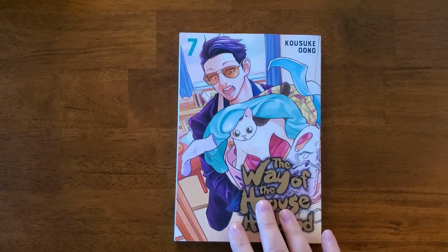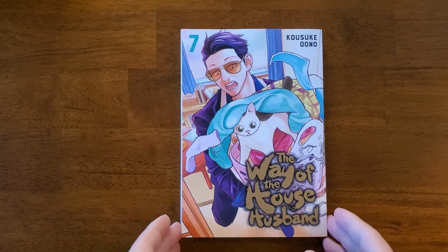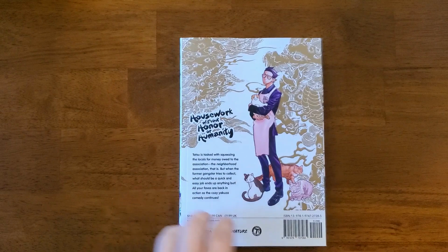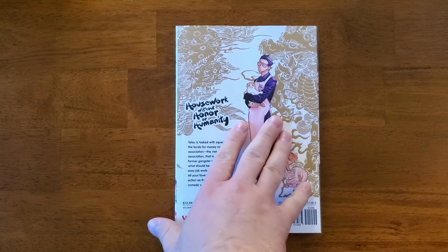We have volume 7 of The Way of the House Husband. Didn't have volume 3, so now I have volume 7, and I can start checking out this series. I've heard lots of good things about it, so I'm sure I'm going to enjoy it. It looks like something I'm going to like, and now I'll have through the first 7.